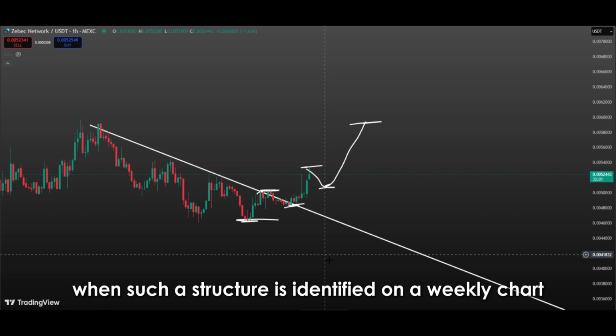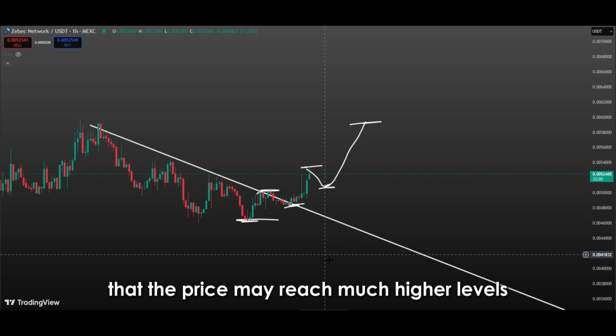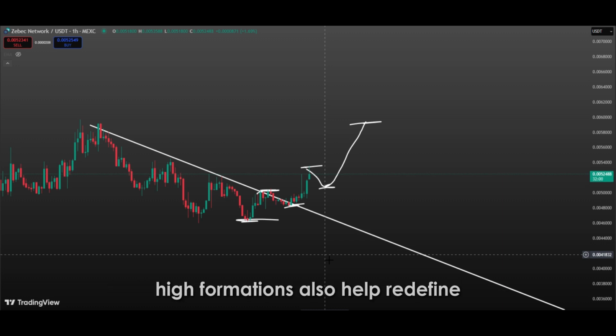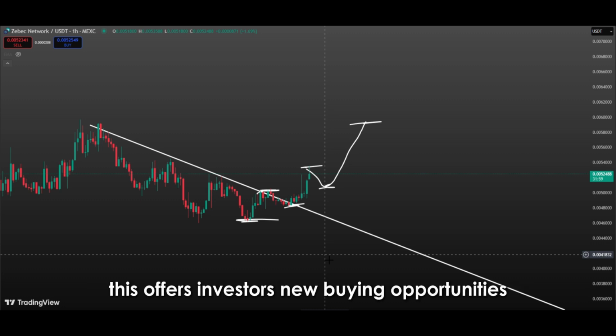Especially when such a structure is identified on a weekly chart, it is considered a significant indication that the price may reach much higher levels in the future. Higher low-high formations also help redefine support and resistance levels. Previous peak levels become new support zones. This offers investors new buying opportunities.